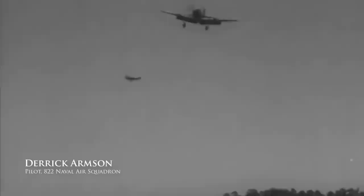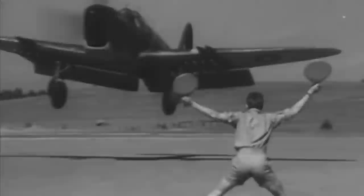An aircraft, when you cut the power down, slows down and gets to a certain point where it loses its ability to fly. It stalls, and you have to learn how to cope with it when it stalls. And each type of aircraft has a different pattern.